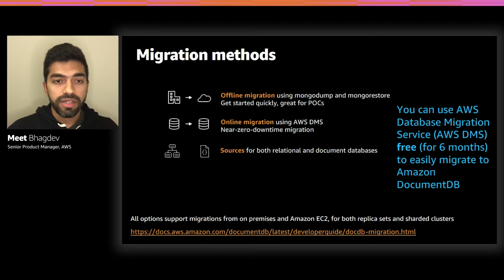When we talk about migrating to DocumentDB, for the later part of this session, I'm going to focus specifically on migrating MongoDB workloads to DocumentDB, because that's the most common pattern we see from our customers. There are several methods that customers have at their disposal. The first one is an offline migration. With the offline migration, customers can use mongodump and mongorestore, which are native MongoDB command line tools, to create a logical database backup of their MongoDB source and migrate that over to DocumentDB using mongorestore.